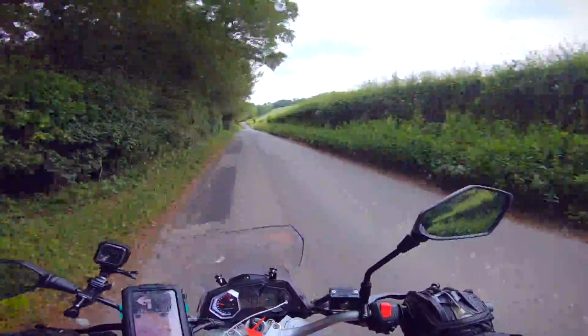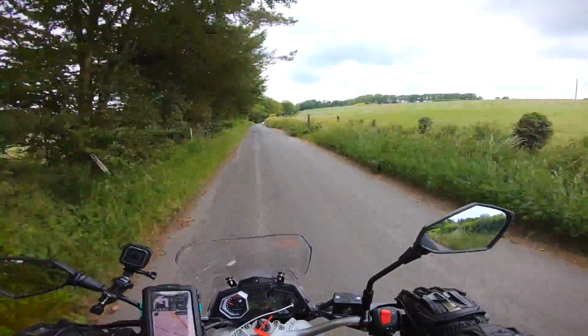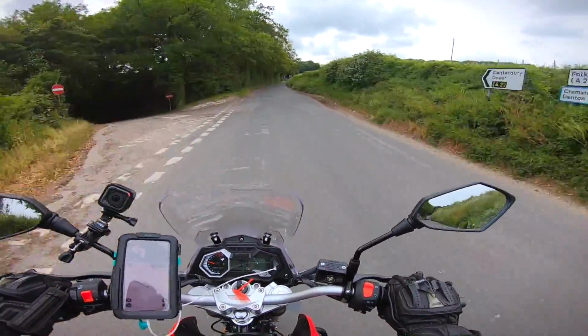Suspension, okay, at times can feel a little bit wallopy in the really bumpy stuff, but then it's not so wallopy that it's making me feel really sick. It's just, you know, it's a small bike dealing with a large load sat on it.